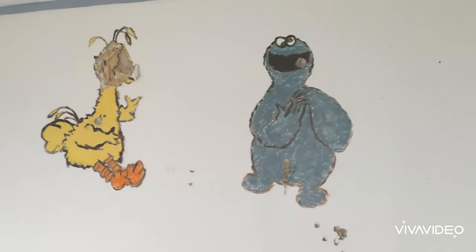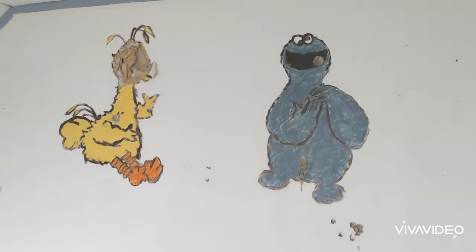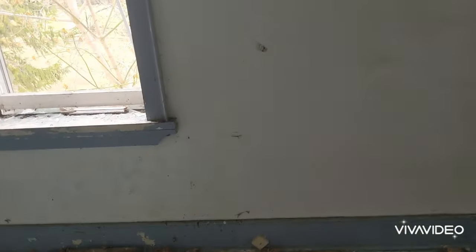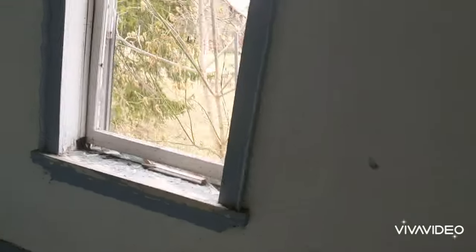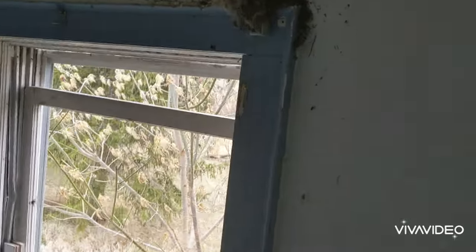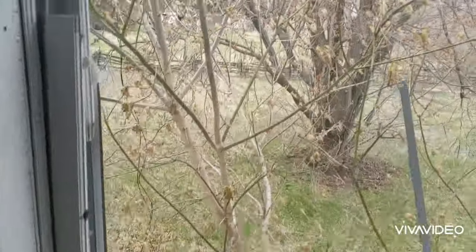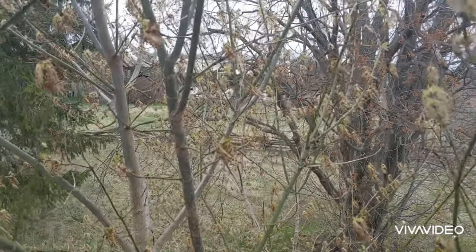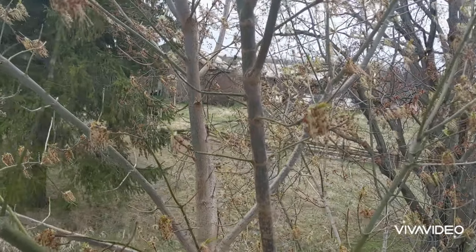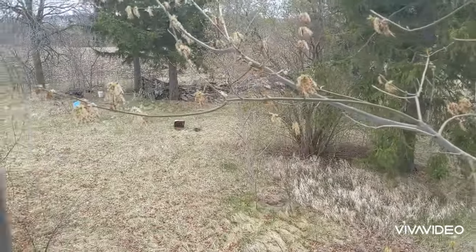Oh, definitely a kid's room. We got the Cookie Monster and Big Bird. Can't go wrong. Look how high the wood lining is, too. That's always a sign of a good made house. We got a bird nest. I think that's what that is. You can see the barn somewhat through. It's overgrown a little bit, but because of the weather, you can still see through.